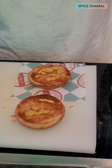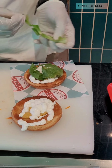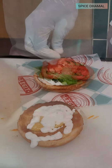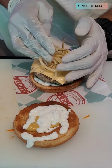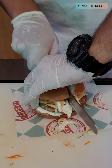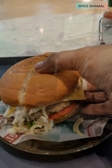So this is an experience which you generally don't get in any food court, where most of the things are prepared in front of your eyes. So you can sit and relax and enjoy, or you can just visually see how your food is being made. Just the burger cost around 400 rupees and the taste was fair.